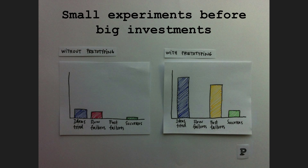What I want you to do is to become a serial entrepreneur. And prototyping is a fantastic tool to become that, because what we do here is we fail fast. With the setup here without prototyping, you test a couple of ideas. But the problem, the red box, is that it's expensive and it's slow. Still 80% will fail, yes. And then 20% will succeed.